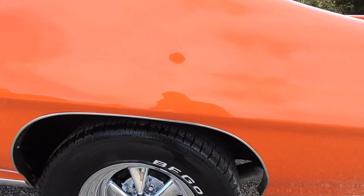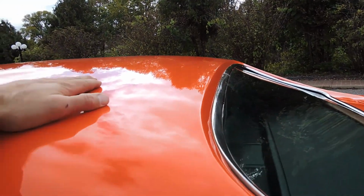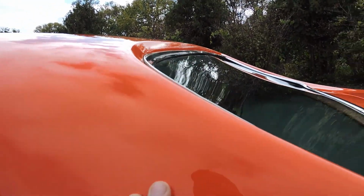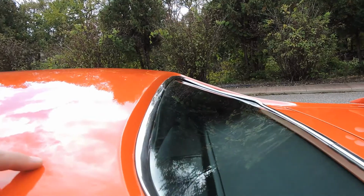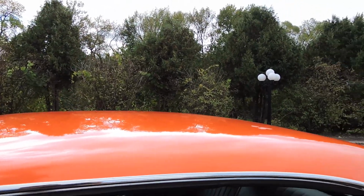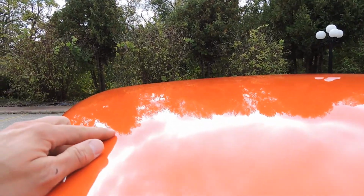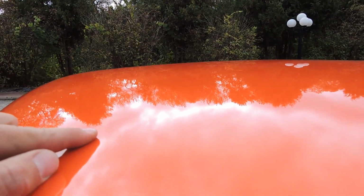Is perfect, over the wheel well. Up here in this roof, don't see any issues here. It's just nice and smooth. Remember on the other side we had just that little bit of paint blemish over there, but the rest of the roof looks excellent. I don't see any other imperfections really in there. Maybe a couple little tiny dirt specks, three or four of them right up here.